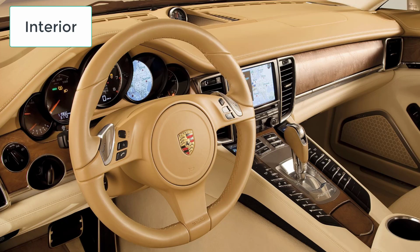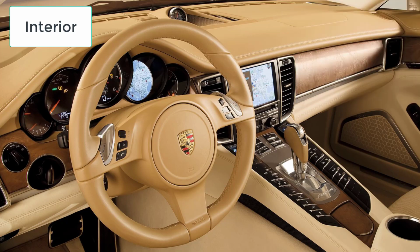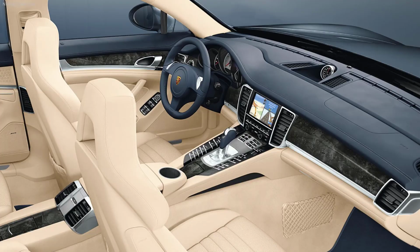While most competing luxury sports sedans these days have some sort of controller interface, BMW's iDrive for instance, Porsche has resisted that trend. Consequently, the entire center console is covered with buttons, which may or may not be to one's liking. In traditional Porsche form, the front seats are marvelously comfortable and supportive.